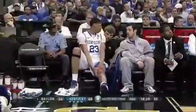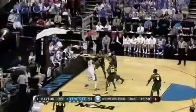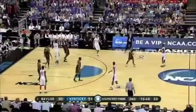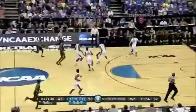2 minutes later, Kentucky up 51-30. Davis back on the court. Deron Lamb from downtown with the miss. Davis keeps it alive with the rebound, but starts limping again. However, he would tough it out and remain in the game.